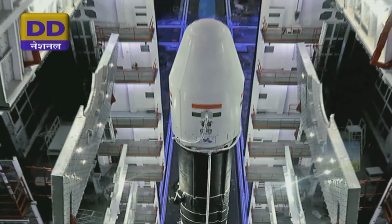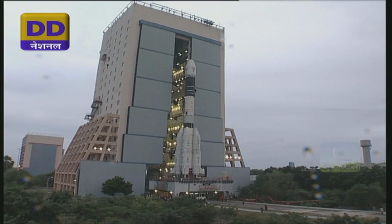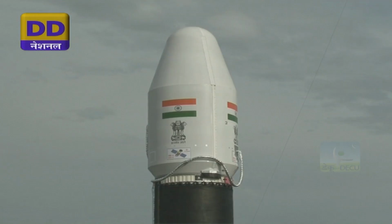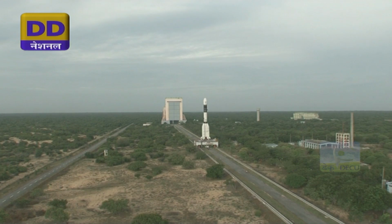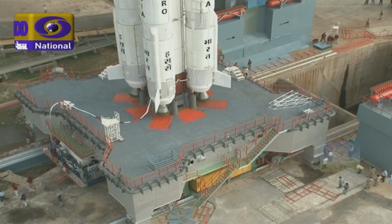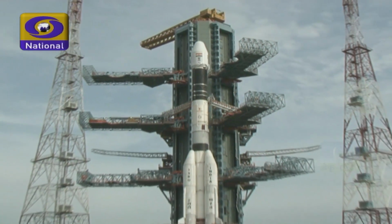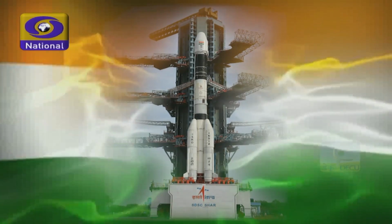This indigenously built cryogenic stage has been painstakingly put together, an elaborate and complex modern-day marvel down to its finest detail. It is prepared to lend its wings to carry the GSLV soaring to success as the nation applauds.